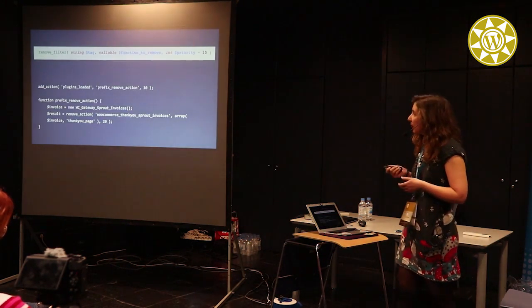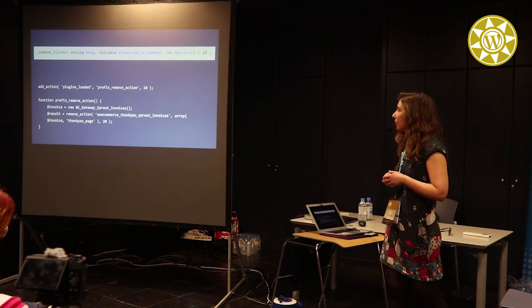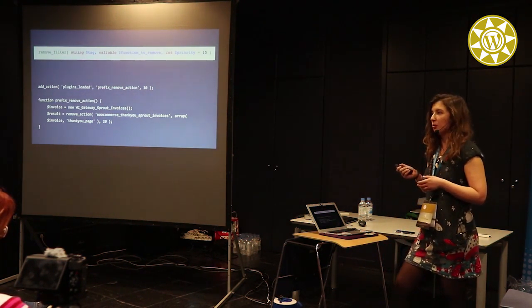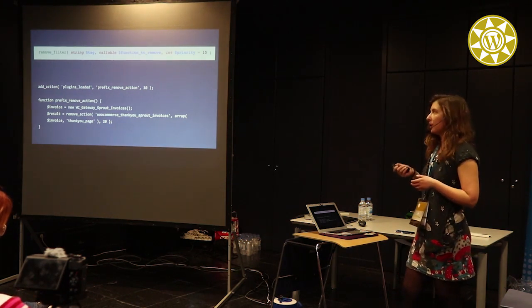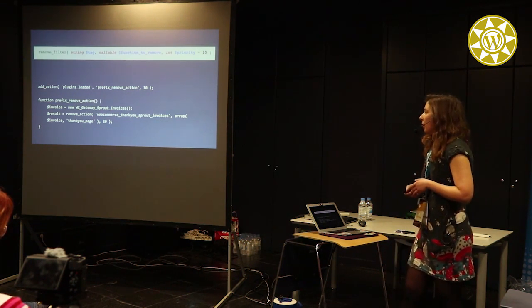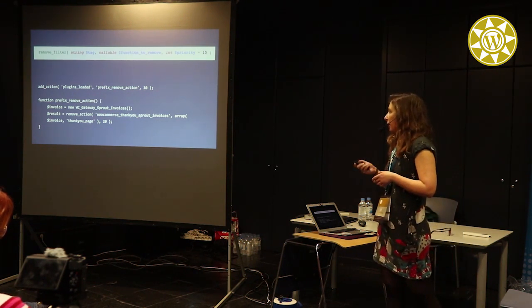You have to keep in mind that if you use remove filter, you can't remove something that is not there. So it's supposed to go every time after the filter that you need to remove. It's kind of the same with actions.